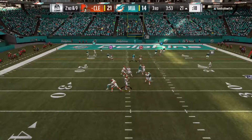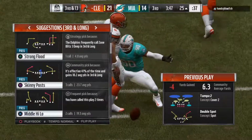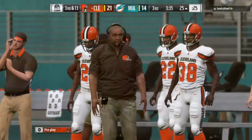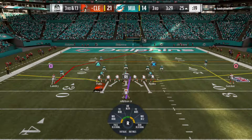Here's Mayfield. And he's wrapped up. Taken down. Back at the 25. Charles Harris able to drop him for a loss of 4. Great job defensively. I think he was trying to go through his progressions, find someone to get rid of the football. Before he knew it, he was on his back.